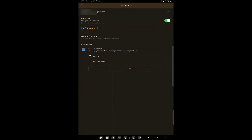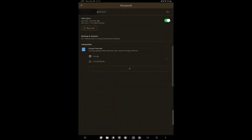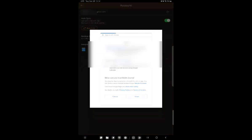Yeah. So on the side of your Google Calendar, you'll see this section right here. And these separate parts are your different calendars that you can sync with the bullet journal app. I believe tasks is not one of them. I think that's because I actually used the Google Tasks app at some point. So it's not counted as calendar, but you can basically make your own using a desktop only. Going back, let's link one of these to a bullet. So adding, allow.